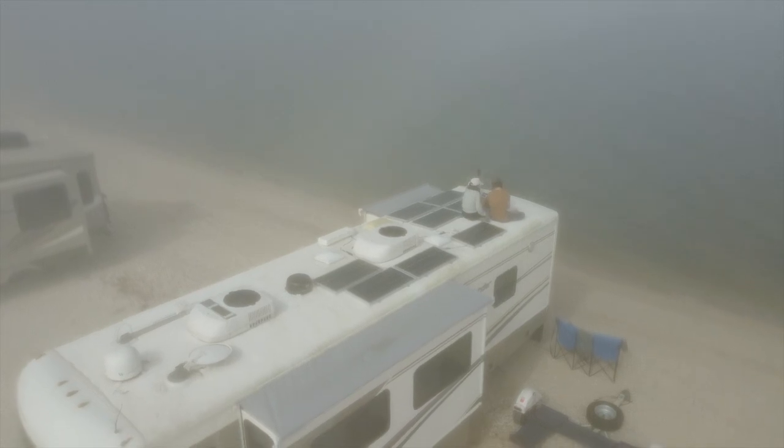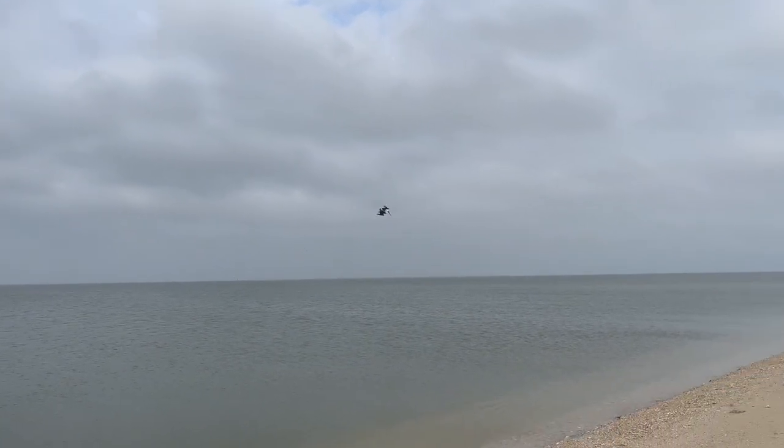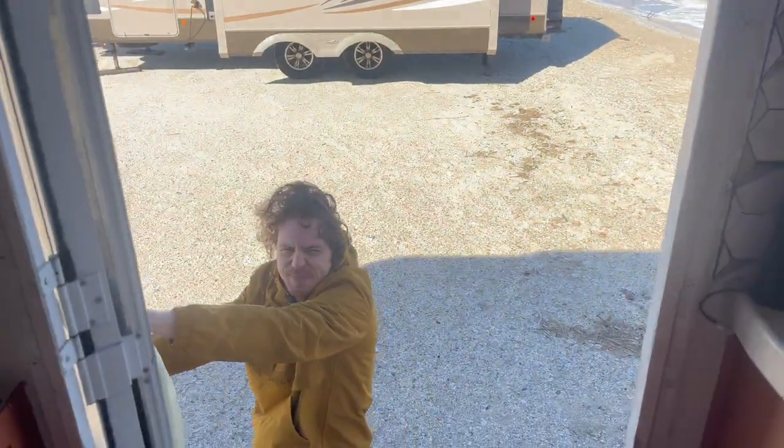Fog's rolling in. Wild out there. Whole RV shaking. It's wild. It sounds crazy. I think winds were in like the 30s with gusts almost 60 an hour. So we're gonna go outside and check it out. Watch me open this door. It's wild. Oh my god. Not as bad as last time.